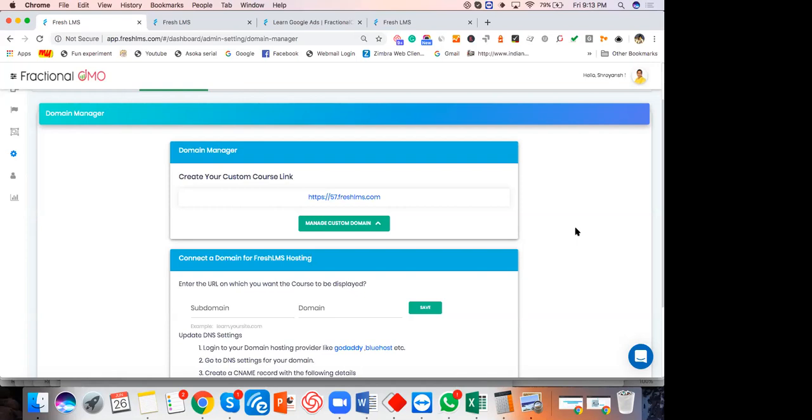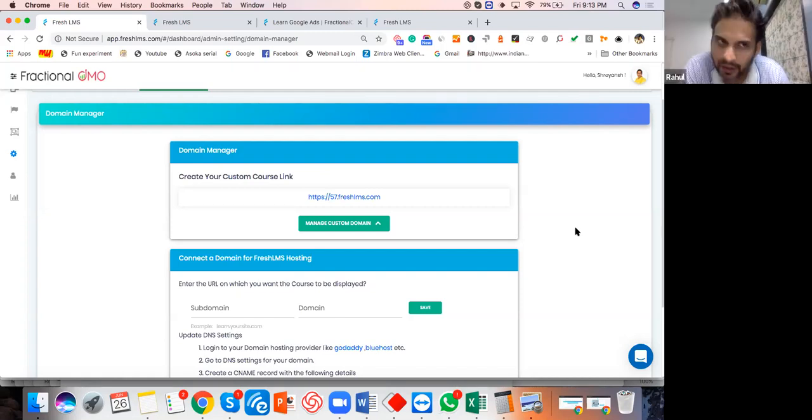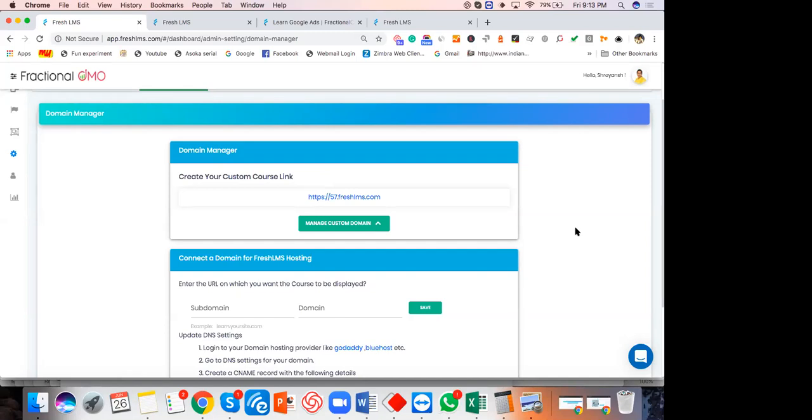Cool. Is there a way to do a live option or a class? Not yet. The idea is that it should let you generate money even while you sleep. So we felt that live is not on that idea of roadmap, though, we've gotten a few questions about things coming up.